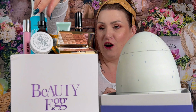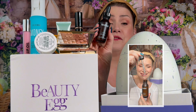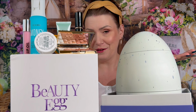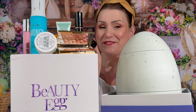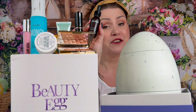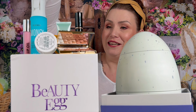So starting off, we have got Medicate. This is the Vitamin C-Tetra Serum. It retails for £39. I absolutely adore this brand, as a lot of you already know. I wear this all the time, so when I receive it in beauty boxes I get really excited, because obviously it's quite a pricey brand, but it's a really good vitamin C serum. It helps diminish dark spots, fine lines and pigmentation. It's a great product.